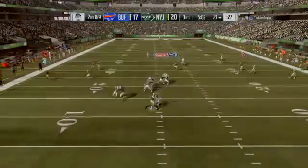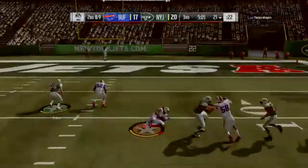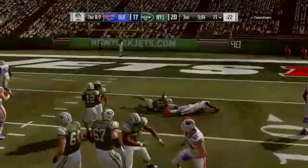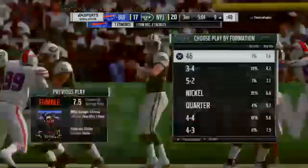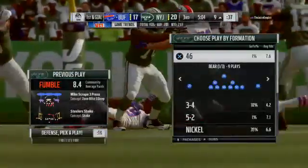Out of the gun. They'll look to throw. Nowhere to go here. He lost the football. And the Bills have recovered. Well, partner, they went empty set there. No backs in the backfield. All receivers out in the pattern.